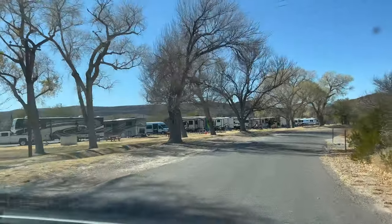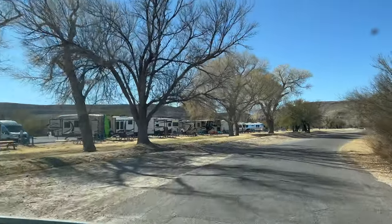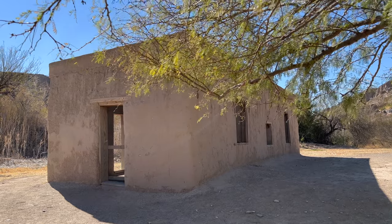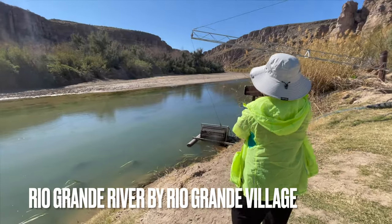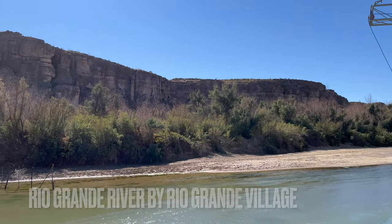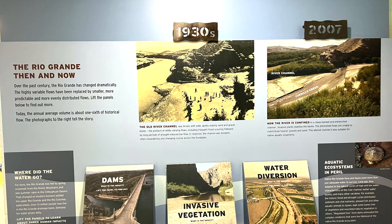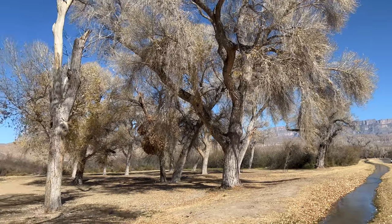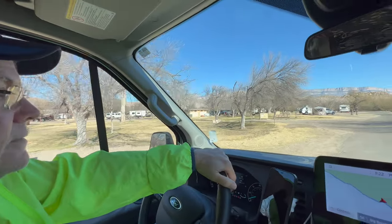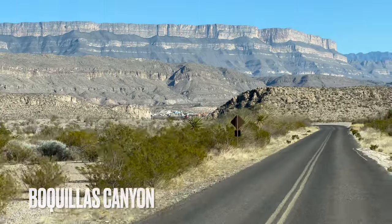Driving past the Rio Grande Village RV campground. This campground has full hookups. This is the Rio Grande River. Over there is Mexico. This is the closest we have ever been to Mexico. Lots of big trees. Rio Grande Village Campground. Making our way to Boquillas Canyon Overlook.